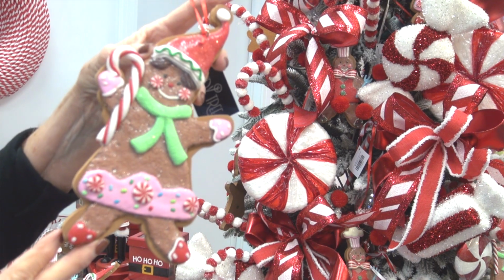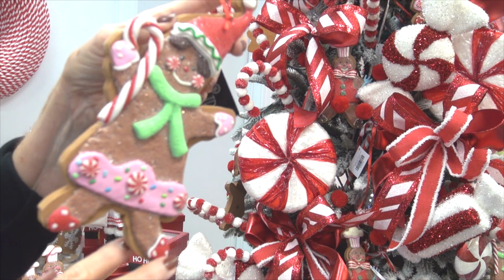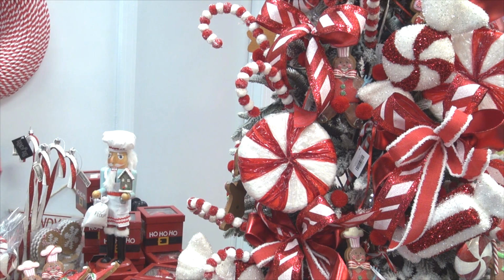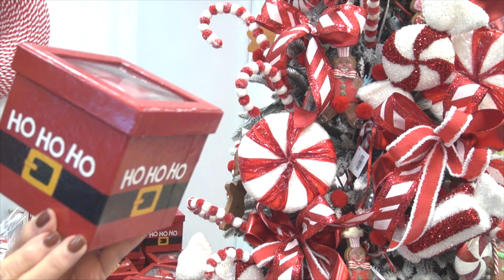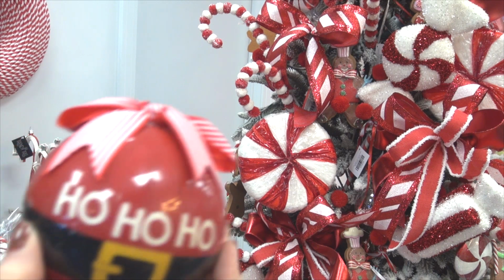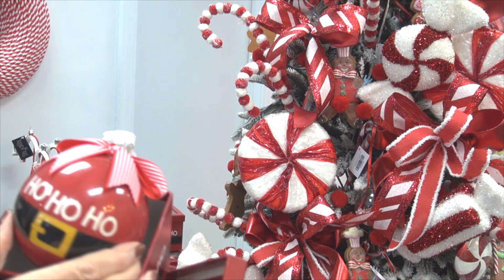The gingerbread ornament number is MTX62583. It's about 8 inches, and it comes as a set, a girl and a boy, and the price is $17.50. This is a Ho Ho Ho Santa Belt ornament from Burton & Burton. The number is 1765209. It's kind of made of a foam and paper mache. It's $7.25, and it comes in a really nice gift box.